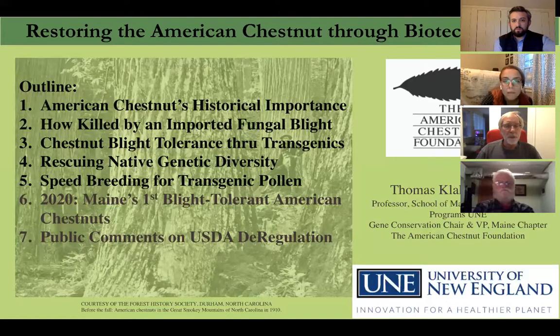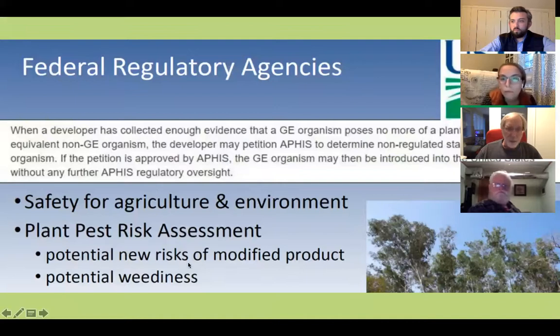So we spend a lot of time on that as well. Fifth would be some work we do at the University of New England in speed breeding to produce pollen that has the blight-tolerant gene. Sixth would be some of the exciting work done this summer here in Maine, in Cape Elizabeth, where we created our first crosses between Maine wild trees and the blight-tolerant pollen. And then I'll wrap up with this crucial moment where the USDA wants comments from people like yourselves as to whether the blight-tolerant chestnut tree should be deregulated. So that's where we're going, and this is what we'll loop back to. This is where we are at this historic moment. The work on the blight-tolerant chestnut tree has been going on for decades, but right now, the evidence and the science has been amassed to, and this is what USDA requires.